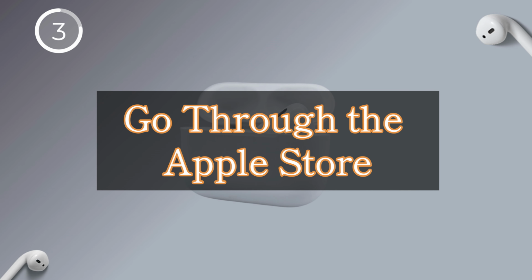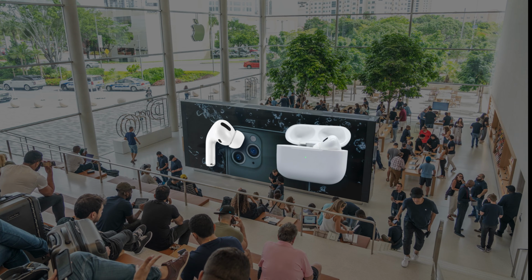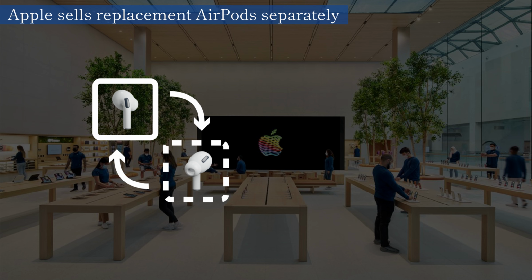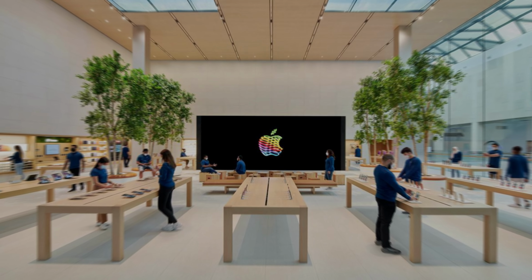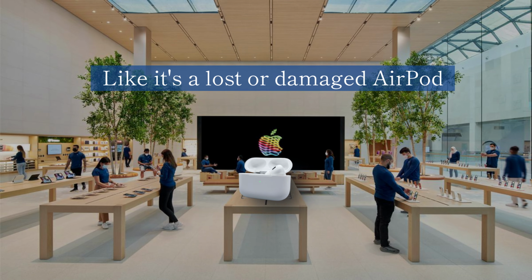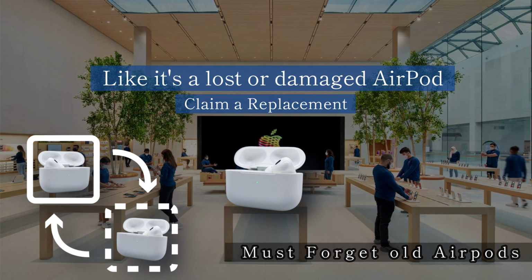The third solution is to go through the Apple Store. Apple Store is a reliable option for buying single lost AirPods or cases. Apple sells replacement AirPods separately, so you don't have to buy a new set. Instead, you can buy just one or both AirPods. Go through the Apple Store like it's a lost or damaged AirPod, and you can claim a replacement. Once you receive a replacement of AirPods, you must forget your old AirPods.